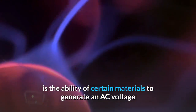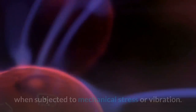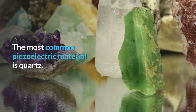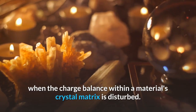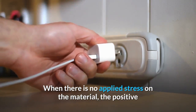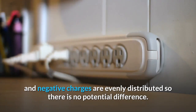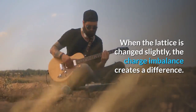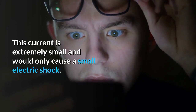Piezoelectricity, also called the piezoelectric effect, is the ability of certain materials to generate an AC voltage when subjected to mechanical stress or vibration. The most common piezoelectric material is quartz. The piezoelectric effect occurs when the charge balance within a material's crystal matrix is disturbed. When there is no applied stress on the material, the positive and negative charges are evenly distributed, so there is no potential difference. When the lattice is changed slightly, the charge imbalance creates a difference. This current is extremely small and would only cause a small electric shock.